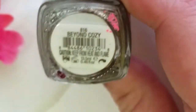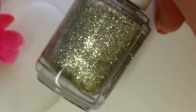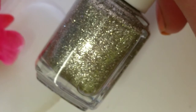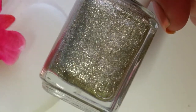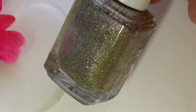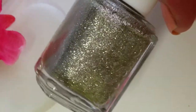2 more here. Alright, so this right here is more of a textured kind of polish, and it's Beyond Cozy. Again, I'm not sure what collection. I found this at JCPenney's salon. It's a clear base, but there's so much glitter that you can get it opaque in 2 coats, and it dries to a textured finish, and it's this really light gold color. It's super sparkly. I really, really like this. If you guys have Zoya Tomoko, this is actually a really great dupe for that.